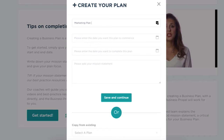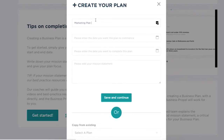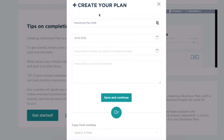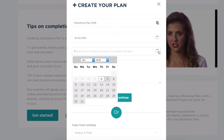And the other thing I think is pretty good about Business Propel is you can do the health checks over and over again. If I'm in good stead now, then it will prompt me again to do things again in 6 months or 12 months. So I'm going to call this marketing plan 2016, so that next year when I do another marketing plan, I can name it 2017.